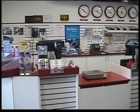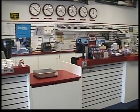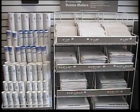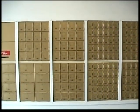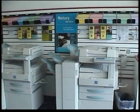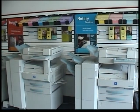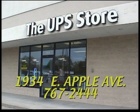The UPS Store. Get the best business address in the neighborhood. UPS Store offers a number of advantages all in one mailbox, like a real street address, not a P.O. box. Package acceptance from all carriers. Call-in mail check receipt or oversized packages. And secure 24-hour access. Pick up anytime, 24 hours a day. UPS Store also offers copying, binding, printing, and a variety of document finishing services. The UPS Store at 1934 East Apple Avenue. Call 767-2444 or go online at www.theupsstore.com.